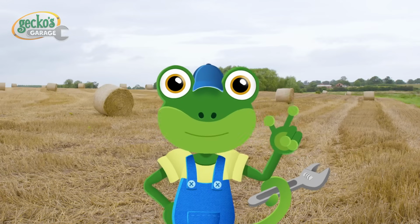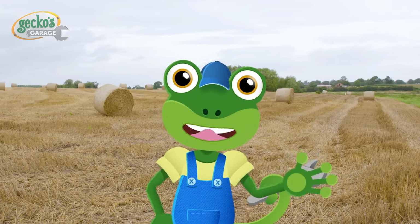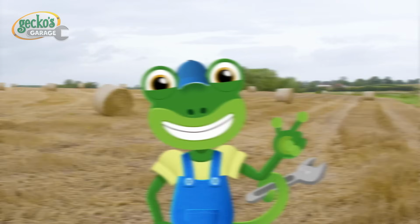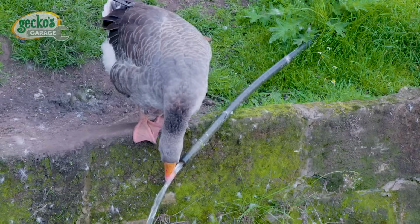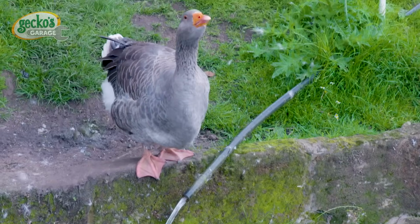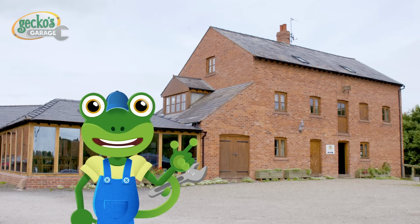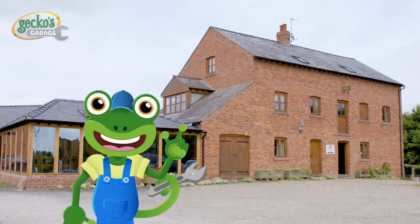Now that we've seen the amazing combine harvester harvesting the wheat, let's head to the mill to see what happens with the wheat grains next. Here we are at Wark Mill, which is a flour mill. In here, they grind the wheat grain to make flour, which is then used to bake bread and make lots of other delicious foods like cakes.